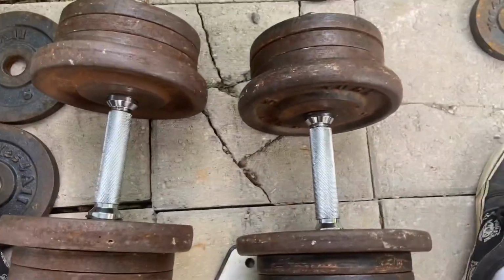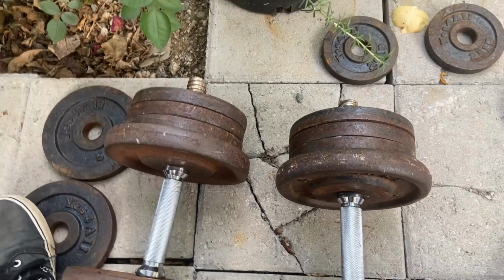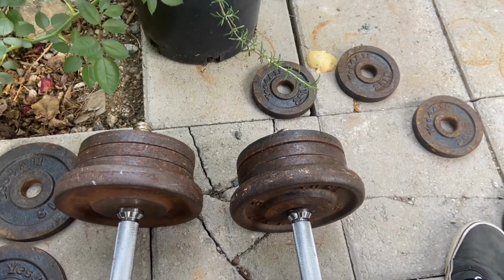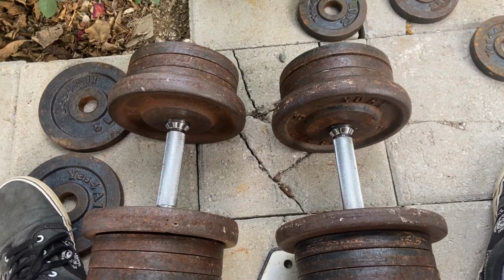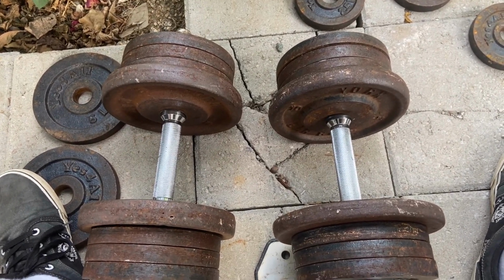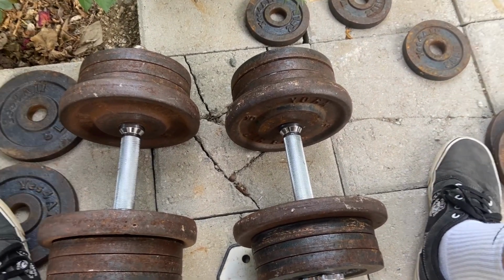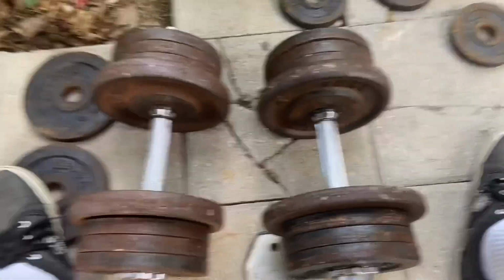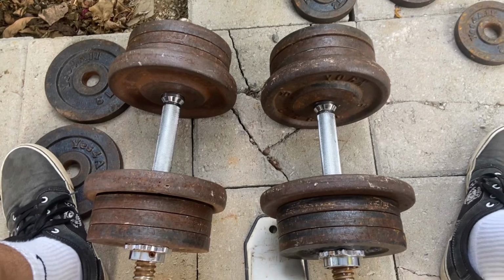Alright, so took the 2.5s off, so right now it's just 52.5s. So my whole reasoning of just doing one top set and then dropping weight from there is because, how do I say this, I guess it's easy to progressive overload when you're doing one set. Progressive overload doesn't just mean weight wise, it could be sets wise, rep wise, your tempo. But for me, I like adding more weight for progressive overload. So yeah, that's exactly what I'm doing.